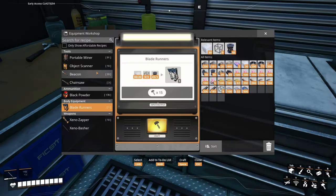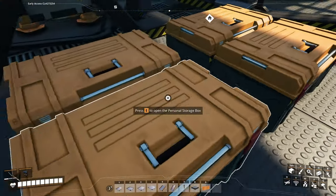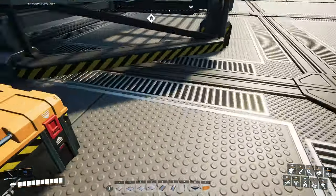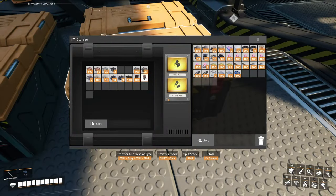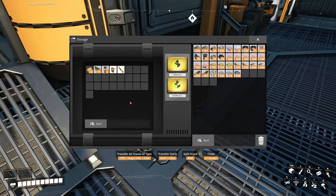Did we open anything else? You know, I don't even use the object scanner. I'm not entirely sure. I made it, and then that was it. It just sat in this... I don't even know where it's at, actually. Yeah, I couldn't tell you where that thing's at. Whoa, jeez. It's right here. What am I supposed to do with this damn thing?